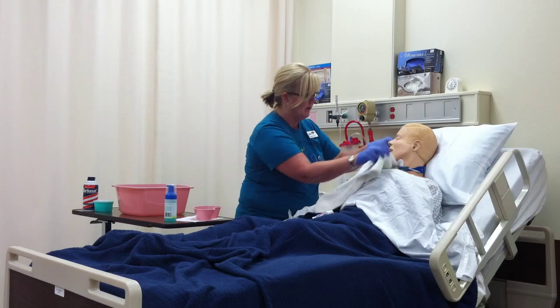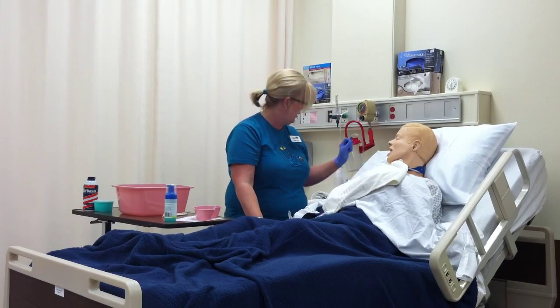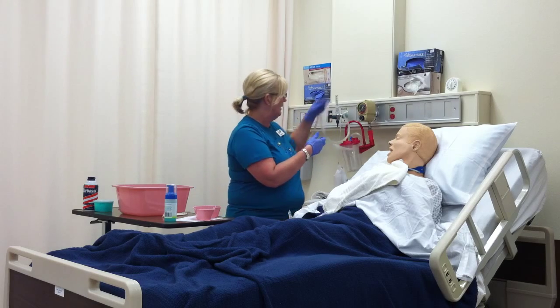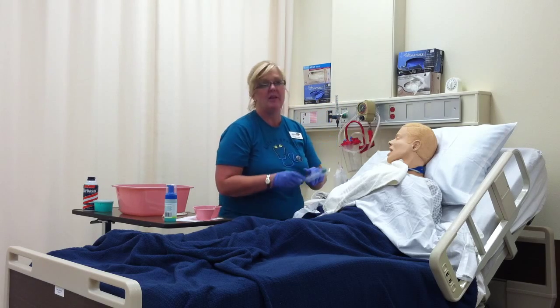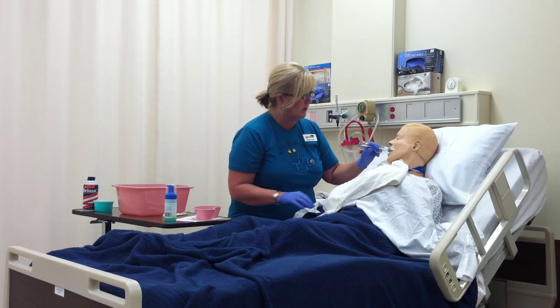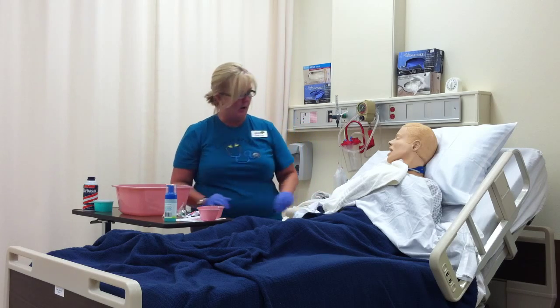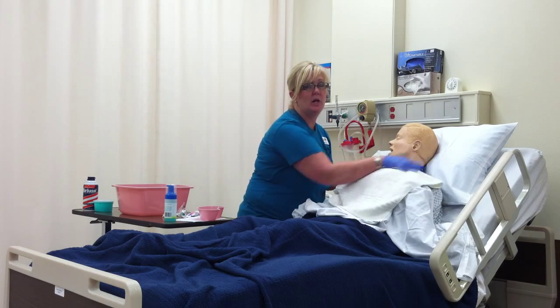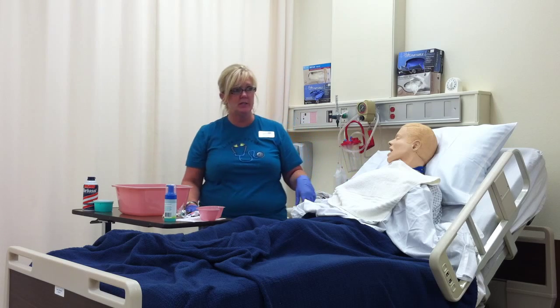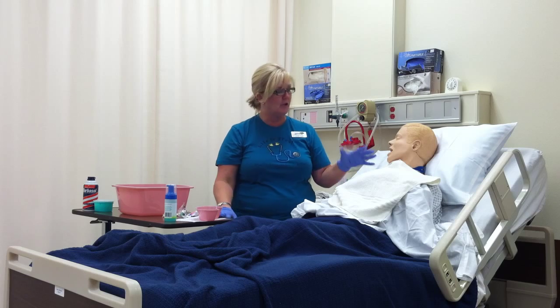Okay? All right. So most of the time, your patients can do their own oral care. If they did not have teeth, I would at least use these swabs. So I would clean really well with the swabs. All right. So we've done our oral care. If I have a male patient, I'm going to go ahead and shave him, okay? Offer a shave.